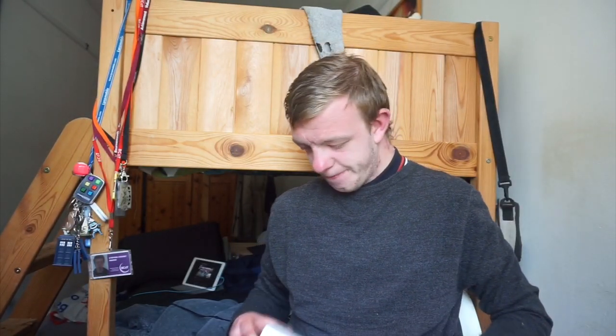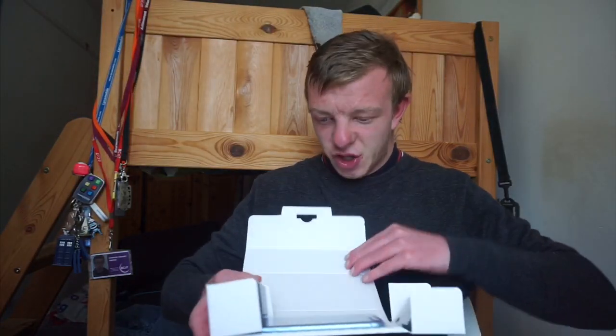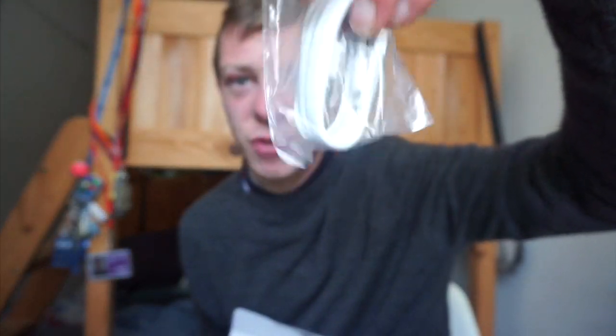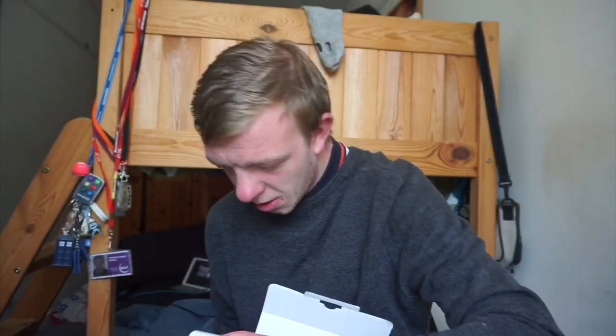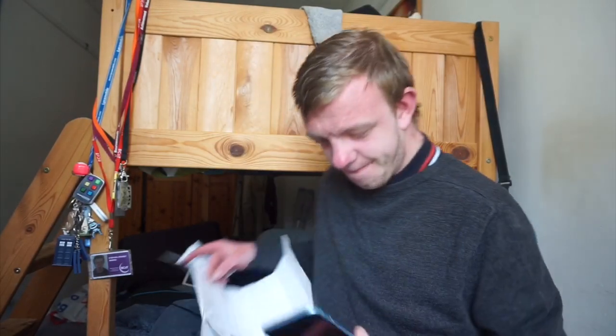So, without further ado, let's open the box. Okay, so I've just opened it. Okay. So this is the USB charger for it. USB charger. And then in here is the power socket for it. So there we go. And then it's the moment of truth.